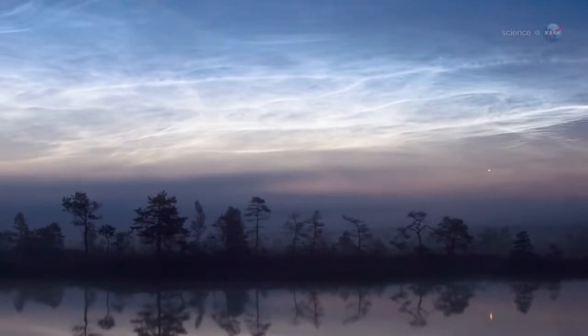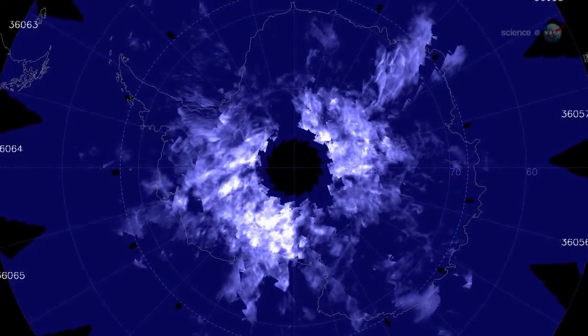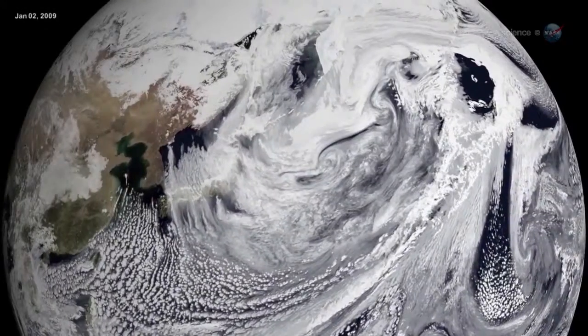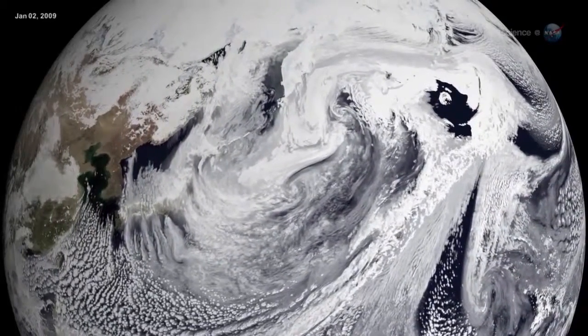Summer is when NLCs are at their brightest and most widespread. The clouds brighten over the South Pole in November through February and shift to the North Pole in May through August. Why summer? The answer has to do with wind patterns and the flow of humidity in our atmosphere.